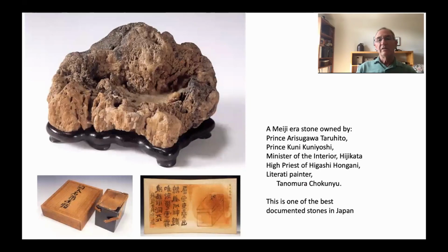Here in particular is a small stone from the Meiji period, and it was owned by a number of people of importance in Japan. There was a Prince Taruhito that owned it, also another Prince Kuniyoshi that owned it, a minister of the interior of Japan, a high priest of an important temple in Japan, and a literati painter as well. This is one of the best documented stones in Japan. It's actually quite small. It would fit in the palm of your hand, perhaps 5 inches across, but it has an album with it that documents the various owners.